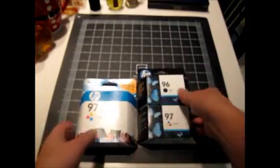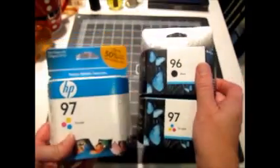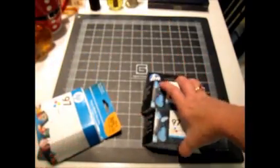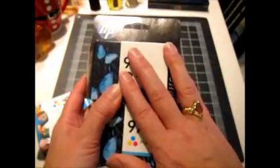But the first one I went to by myself, I found 3 ink cartridges. These were all 50 cents a piece and all brand spanking new. This one expired in 2009, and these two are both current, or well, one's June of 2012 and one's September. So these will all definitely sell.